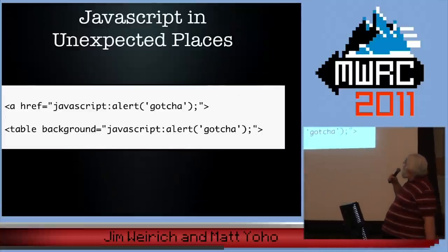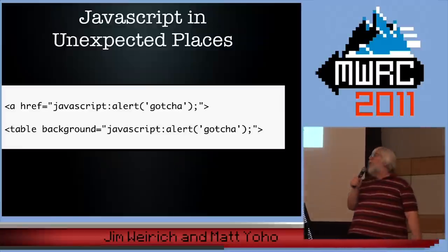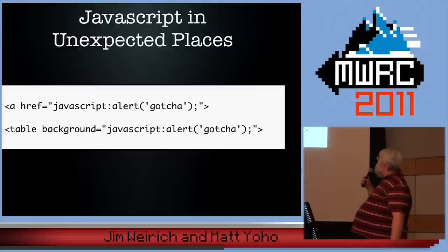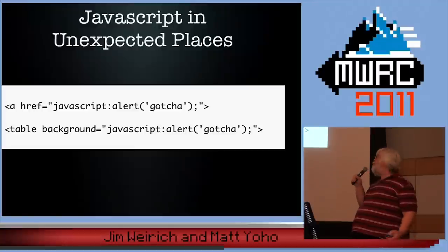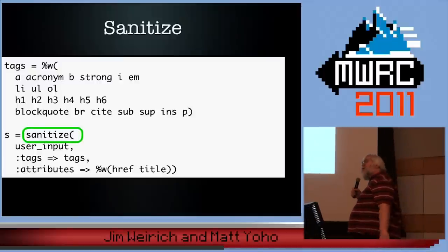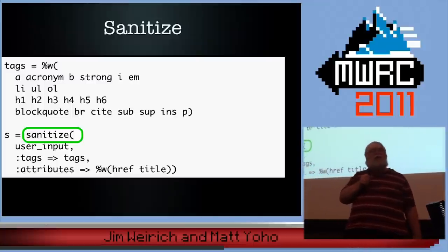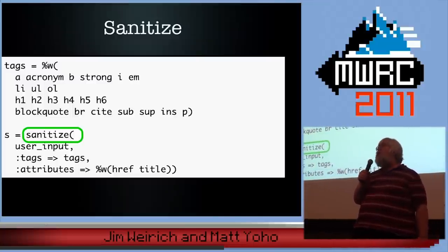Okay. JavaScript can happen in places you have no idea, where you would not normally expect it. For example, an href on an anchor tag, fairly common, but the background field on a table, do you check all of those? The key here is, if you're going to be doing this, use the sanitize helper method in Rails. This is actually pretty good. If you're going to write a whitelister, use the sanitize method in Rails. It is better written than what you can come up with yourself, most likely.